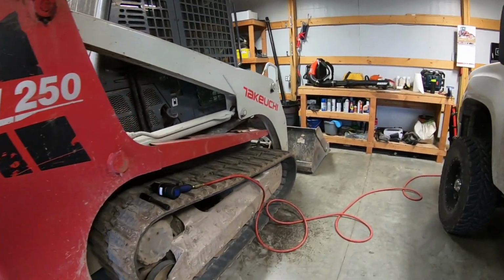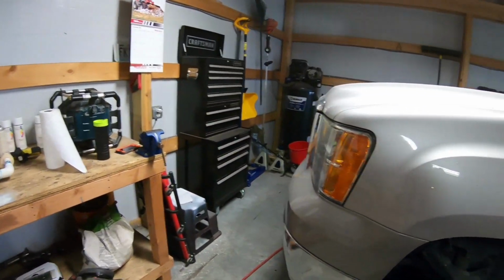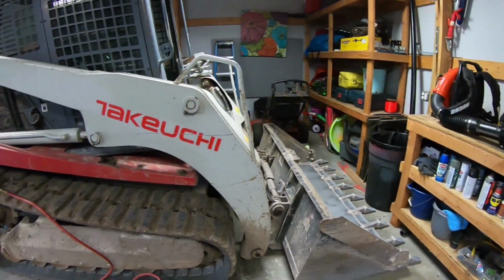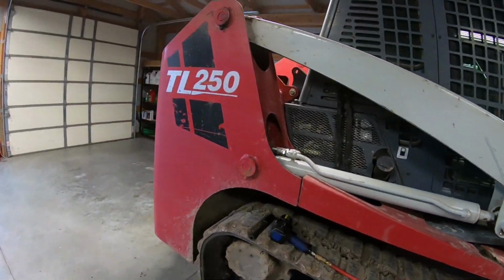This is kind of where I actually keep all my stuff. So got my little air compressor there, toolbox. I gotta do a little cleaning up and stuff in here, but yeah, I brought this home.